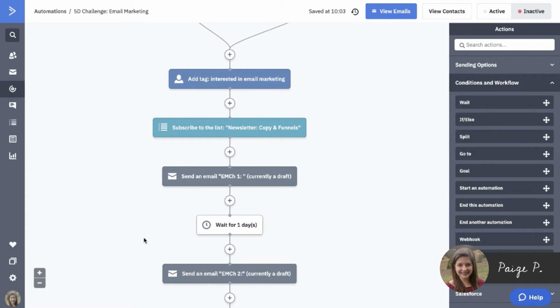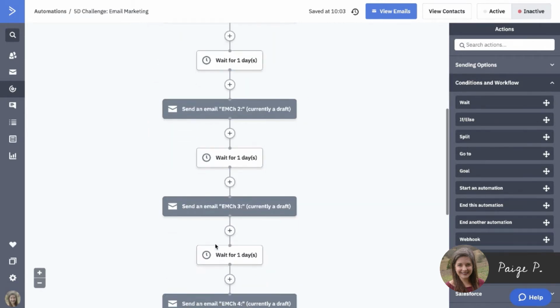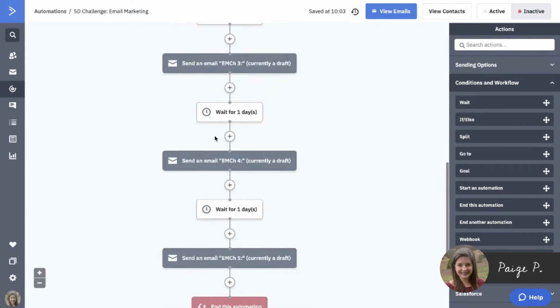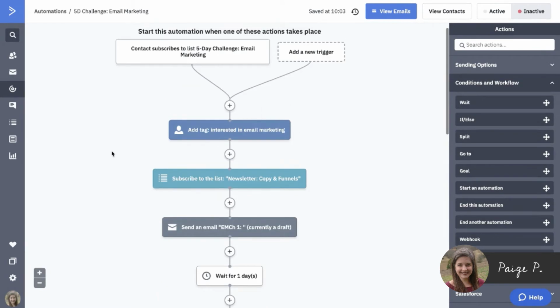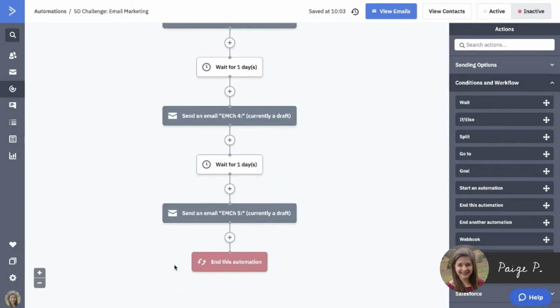We want the automation to wait. So all we have to do is add a 1-day wait trigger between each email. For any action that we want it to wait for, we add a wait trigger. So you can see I have one between all the emails. And then the final core piece that you'll need is simply an end action. And in ActiveCampaign, it just simply says end this automation. So voila, it ends. Now, those are the core pieces, but you can also add other pieces to make the automation more beneficial for your business.